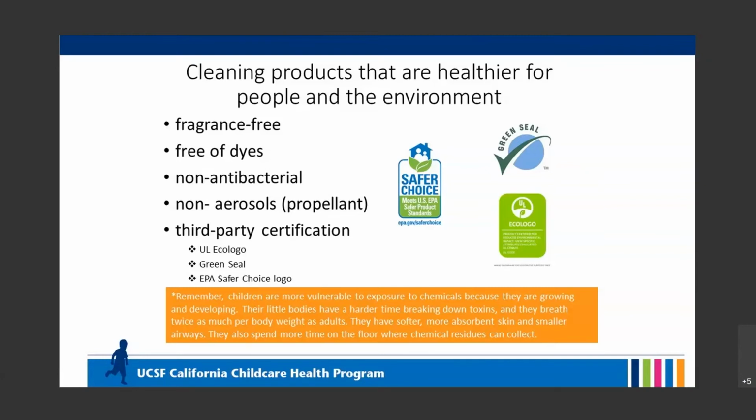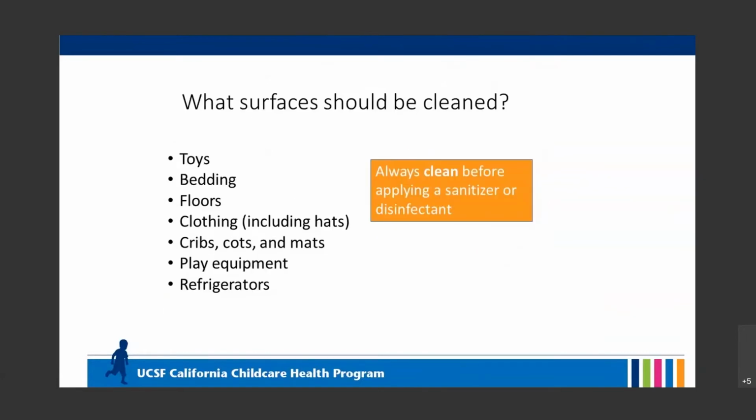And remember that children are more vulnerable to the exposure to chemicals because they're growing and developing. They explore with their mouths. They put their hands in their mouths a lot. Their little bodies have a harder time breaking down toxins. They breathe twice as much per body weight as adults. They have softer, more absorbent skin and smaller airways. They spend more time on the ground. So there's lots of reasons to be attentive to what you're choosing to clean.